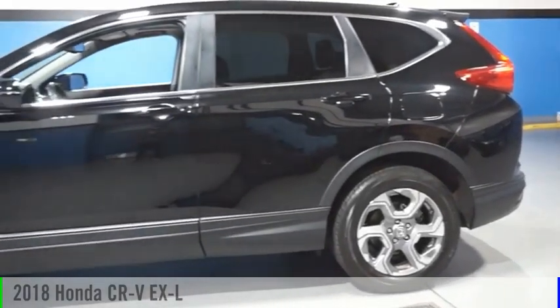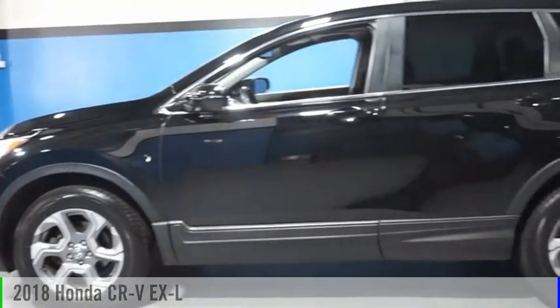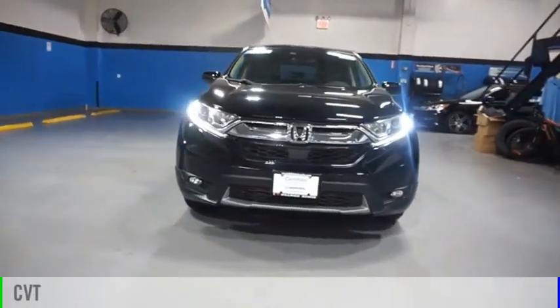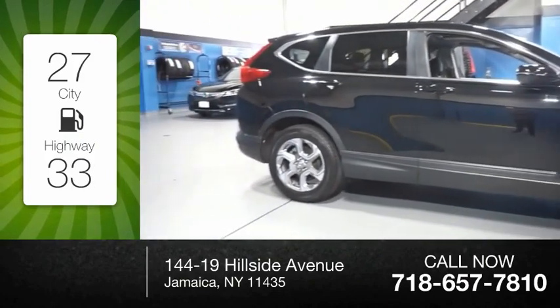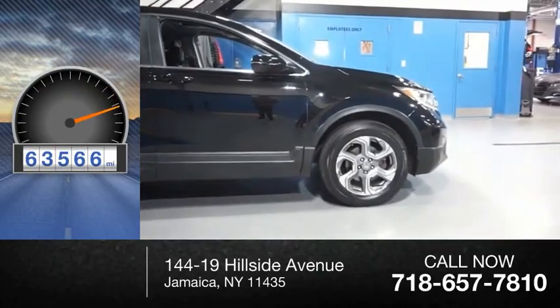Stop by and take a look at the 2018 CR-V. This vehicle is powered by an all-wheel drive, 4-cylinder, 1.5-liter engine and comes with a continuously variable transmission. Great fuel efficiency saves you money by requiring fewer trips to the gas station. This vehicle has less than 65,000 miles.